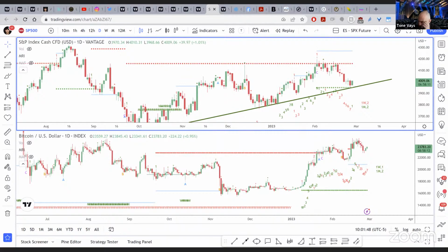Will BRICS use Bitcoin? I mean, they don't want to. They want to create their own currency.